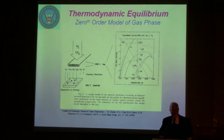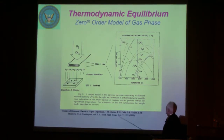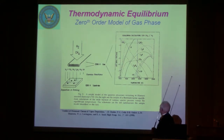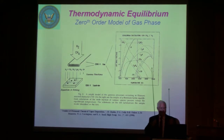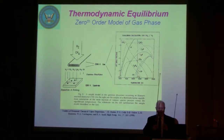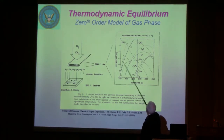Now, acetylene then immediately ticks off, if again, you're sort of a gas-based chemist, a zero-order model for what's going on in the gas phase. If I take a tin can and I put 0.5% methane and hydrogen into that tin can, and I heat it to a temperature, and I wait till everything reaches equilibrium, I can calculate the concentration of every species in that can very easily. And that's what this calculation shows.